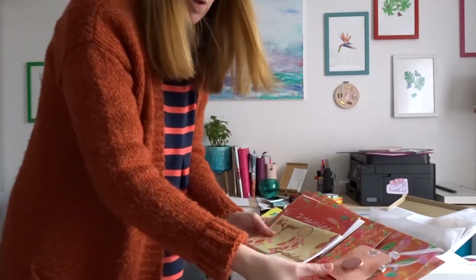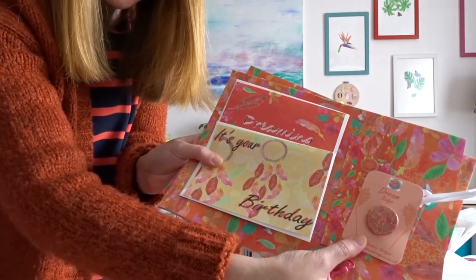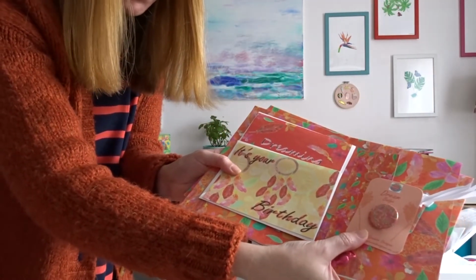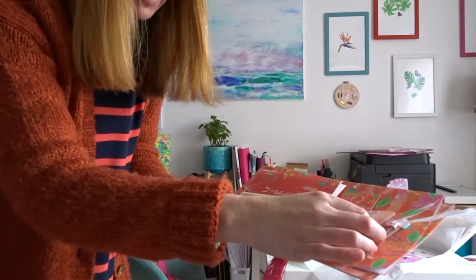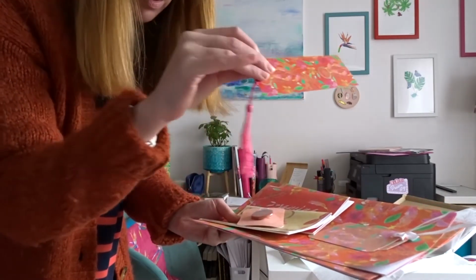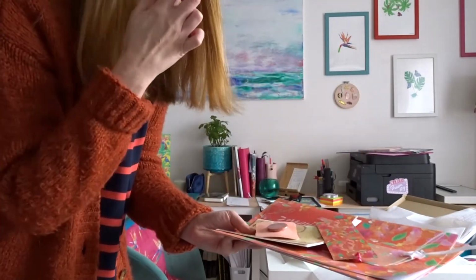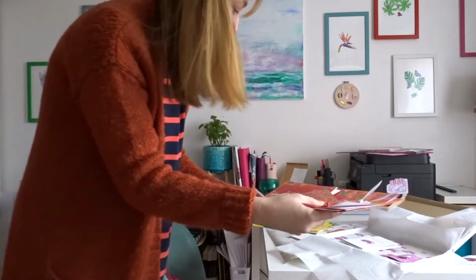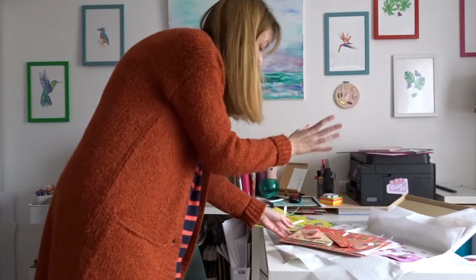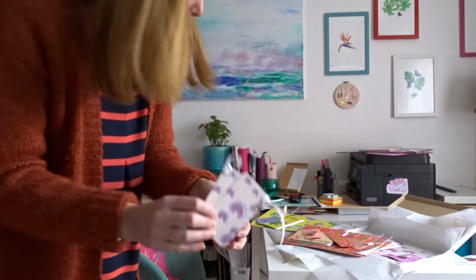Then I've got the Dreaming Box. This is the Dream Catcher collection. There's 2 sheets of wrapping paper, 2 cards, 1 birthday and 1 dreaming. There's the Dreaming badge, the Dreaming bookmark, and then the 2 gift tags as well. So again, that's going to be a box, the Dreaming Box. So we've got the Happy Box, the Dreaming Box. Oh, there's the gift tags for the rainbow.